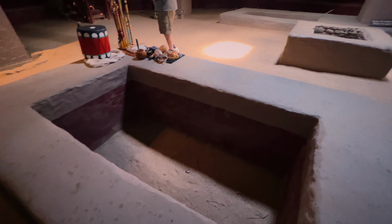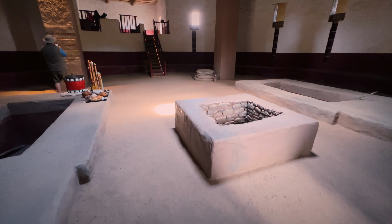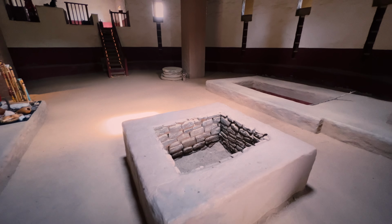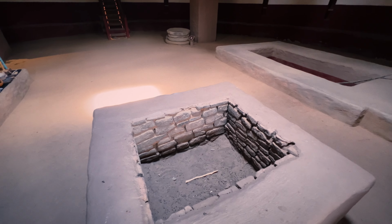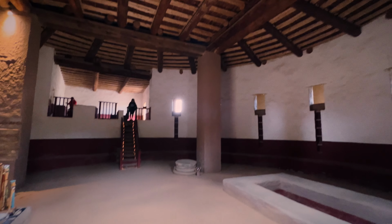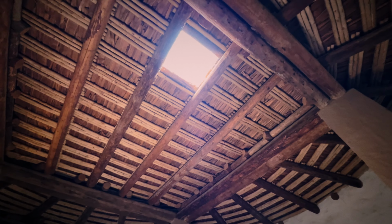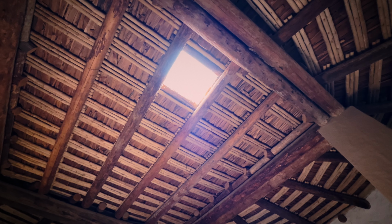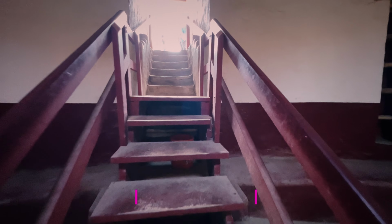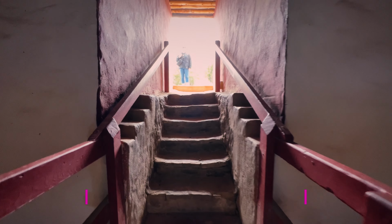Then we have the side pits. Now, I can't remember what these were for. A fire pit. A smoke hole right above the fire pit. I have to admit, I'm really missing the audio track that they had in here. Made it pretty special. I'll see if I can find something.